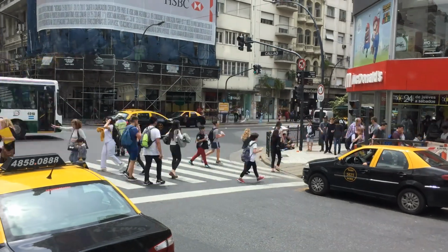Now both of these places are a little bit of a dice roll. They will either sell the Sube or they will recharge the Sube, or they will do both, but the only way that you're going to know is if you actually go in and ask. And I know this is very frustrating and it seems very random, and that is because it is. But if it were easy, it would not be Buenos Aires.